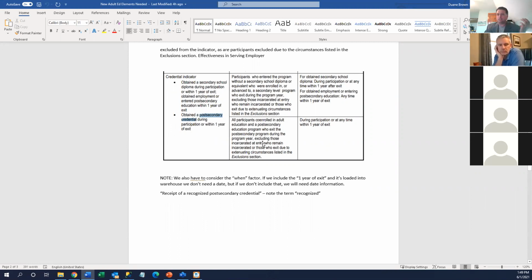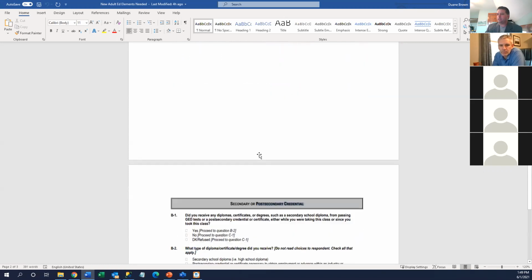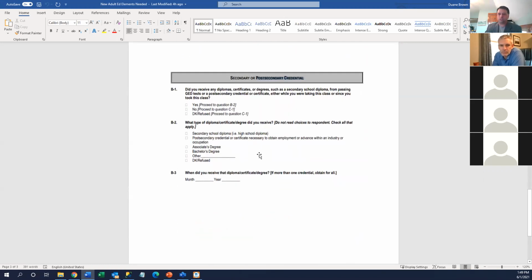Now, we have in CEDS types of credentials. You got a bachelor's degree, you got a master's degree, you got a certificate, you got a whatever. There's like hundreds of credential types that you could probably play with inside of CEDS. The problem is, in many states, they're doing a survey and they may not know the type of credential.